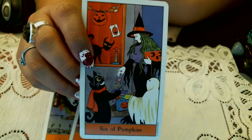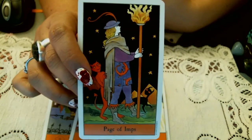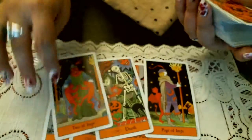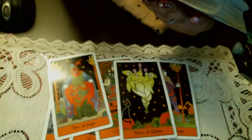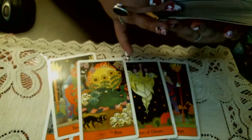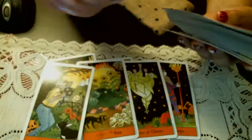And you have all different types of characters. You'll have witches, cats, black cats, vampires. You'll have these imps, little devils or demons. You'll have a hunchback. You'll have skeletons. There's a werewolf in here. There's even pumpkin people. It's just really cool. I highly, highly, highly recommend it. Little ghosts too. If you're just a fan of Halloween, everybody should own this Halloween Tarot, especially if you're one of those Halloween fanatics. This is a really cool deck to have in your collection. So that is the Halloween Tarot.